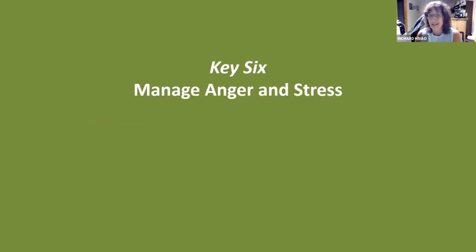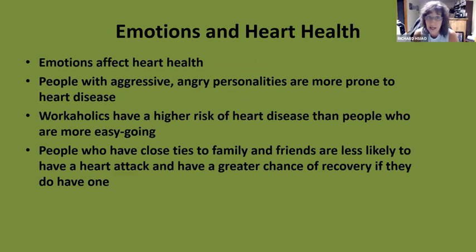Key 6, anger and stress. We've got to manage those because stress really increases your blood pressure. Emotions definitely affect our heart health. It's been shown that people who are very aggressive and have angry personalities are way more prone to heart disease. In fact, workaholics have a higher risk of heart disease than people who are more easygoing.